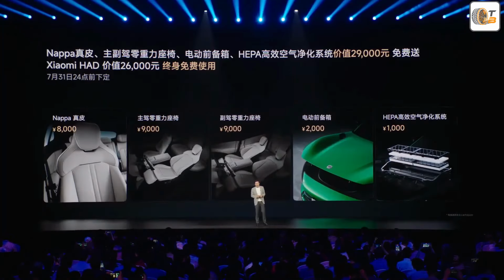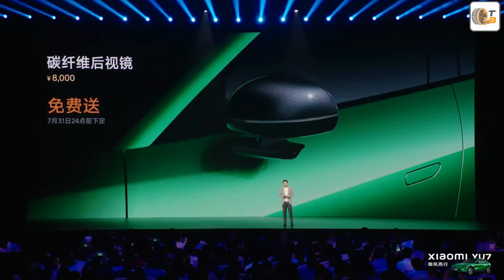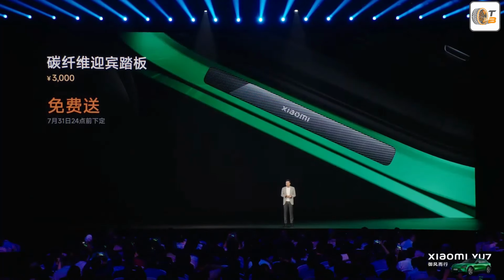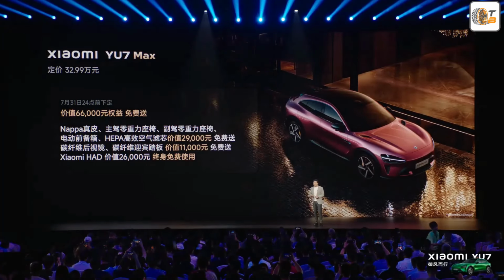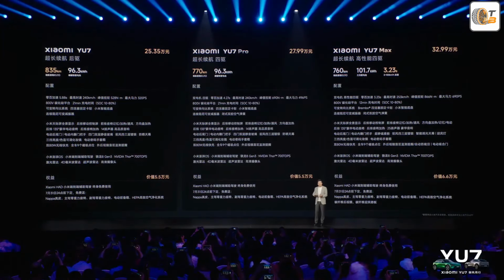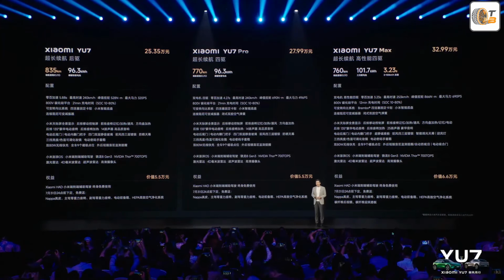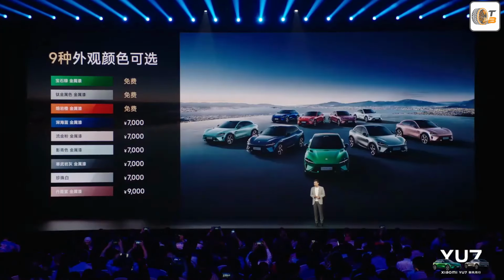In terms of the benefits, we have 55,000 of benefits, and also we have free giveaways worth 8,000 for the rear and also 3,000 for the pad. So in total, we have benefits that cost 660,000 RMB. And so here are the 3 different versions that we have for the pricing and for the configuration. We can take a picture and take a close look after the meeting.